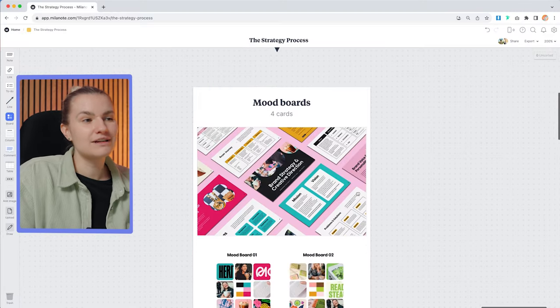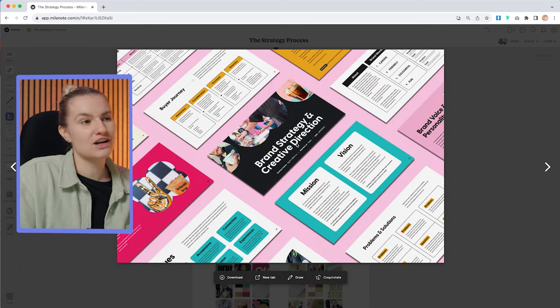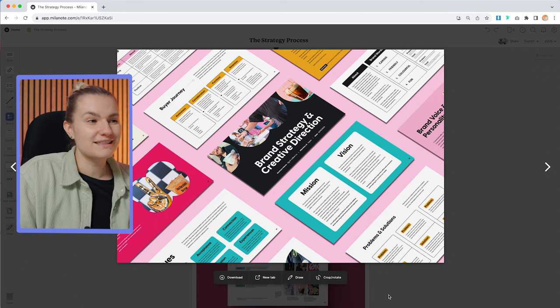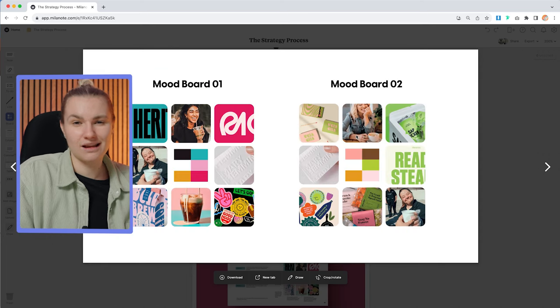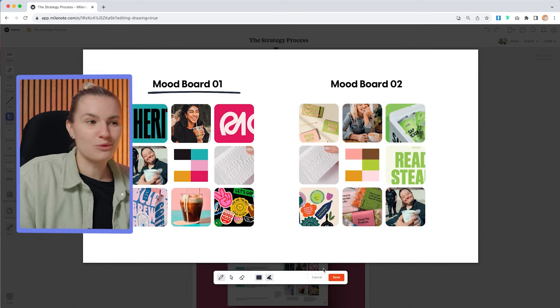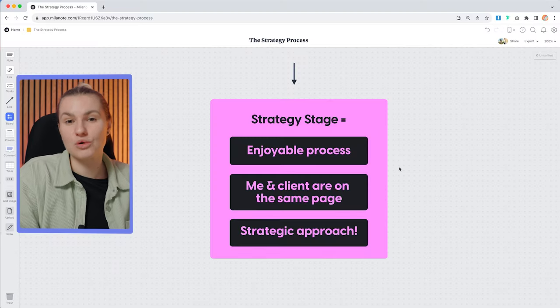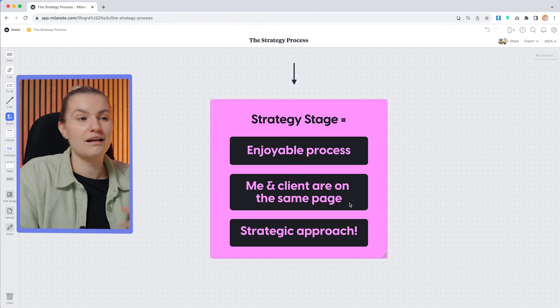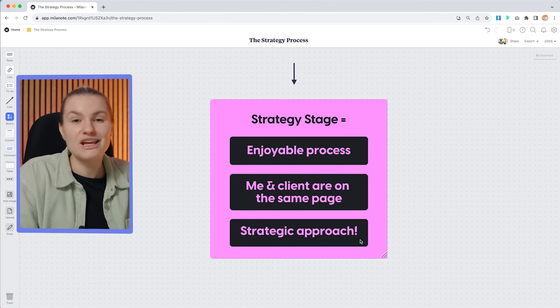So here I used all the research and information gathered from the previous stages to develop a strategic creative direction for Dig It's visual identity. So this involved creating two annotated mood boards to present my ideas and thought process to the client, allowing them to choose the one that best aligned with their vision. So they chose mood board one, and here you can see how I used the mood board as a guide to design the entire visual identity. Including a strategy stage in my design process has made designing brands so much more enjoyable. It gives me confidence that the client and I are on the same page regarding the creative direction, and every design decision is supported by a strategic approach.